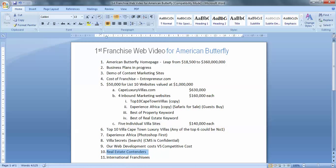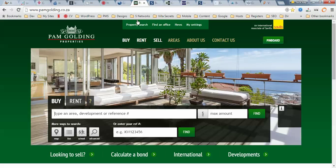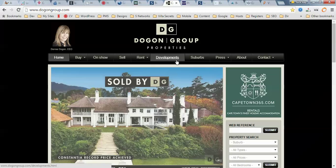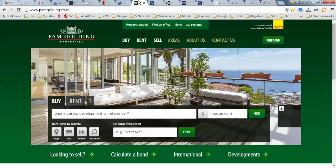Real estate contenders: pamgolding.co.za, Sotheby's Realty.co.za, dogangroup.com, Seif.com. All are powerful companies in Cape Town. Pam Golding are the company we are first approaching.